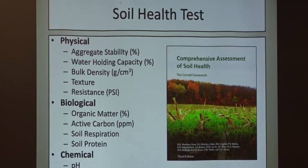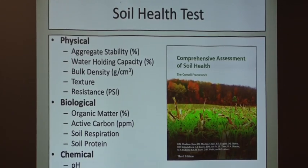So we were looking at this for maybe 22 years, but I had a student who worked on 13 years of this process, and we used the Cornell soil health test, where we looked at the biological, physical, and chemical aspects of the soil after this process had been done. So what happened to the soil? Is it good? Is it bad? We didn't know what was happening with the soil.